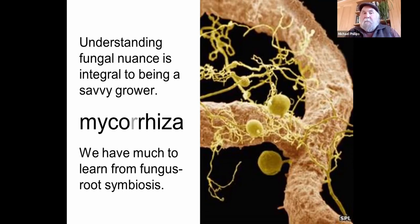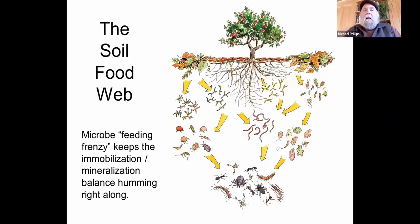You can have plants grown in a sterile medium in a greenhouse that don't have plant friends, but it's only when you bring them together that magic happens, what I call magic. Another repeat slide, just because it's so important.